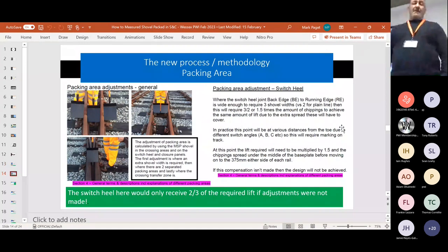The other thing that I noticed when I went back to the sites and they were unrepaired, should we call them, was they were always voiding in the same places. The heel of the switch, the area around the crossing, and the gut rails when things start to change.